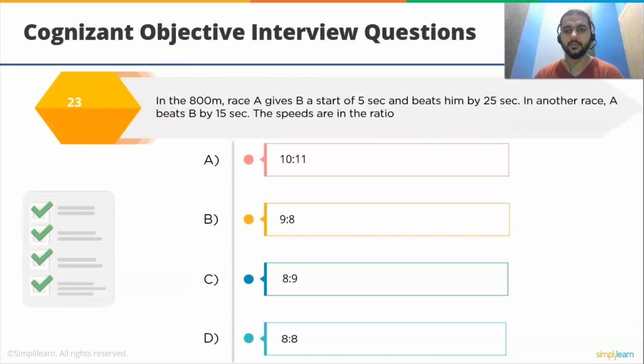Now moving on to the next question. In the 800-meter race, A gives B a start of 5 seconds and beats him by 25 seconds. In another race, A beats B by 15 seconds. The speeds are in the ratio. So the ratios are option A, 10:11, option B, 9:8, option C, 8:9, or option D, 8:8. So this one is a pretty easy question, and now I'm going to tell the correct option. So the correct option would be option B, that is 9:8.